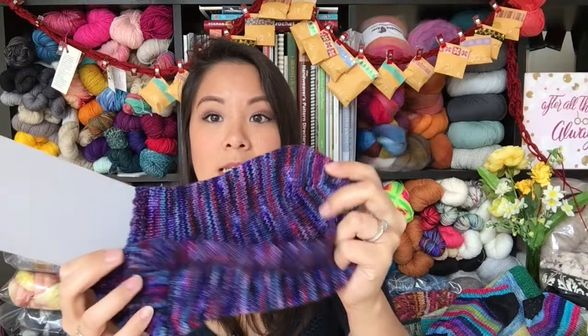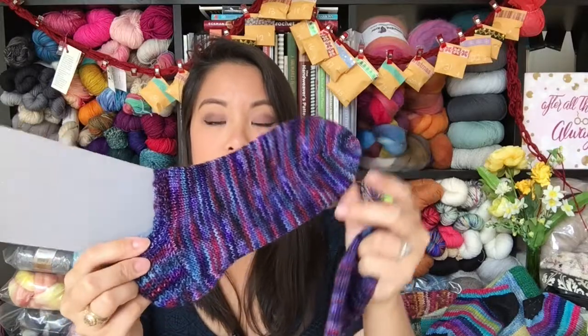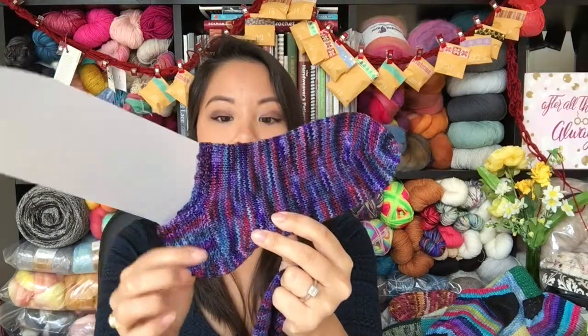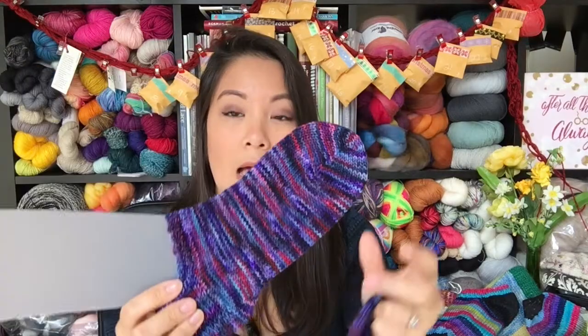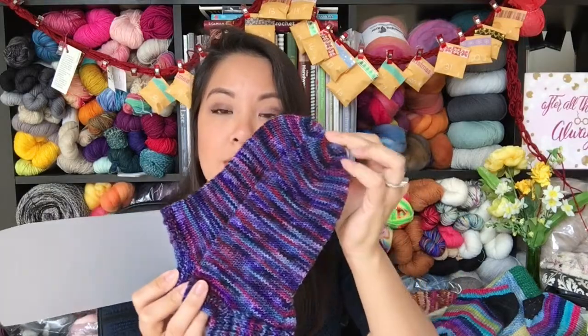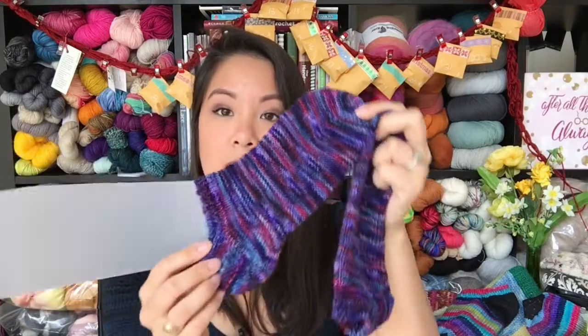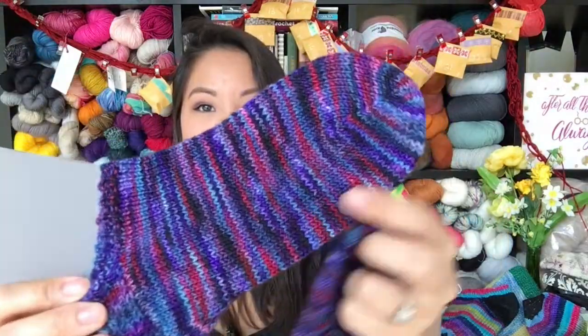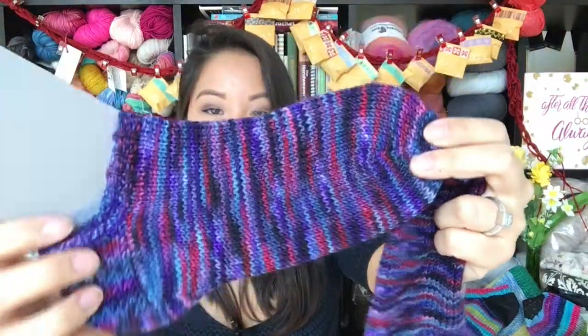Next up is another pair of shorty socks. This is knit top down with a little ribbed cuff and a heel flap double gusset. And this is the second sock to one that I started earlier when my friends were visiting from Seattle, and this is also going to be a Christmas gift. She picked out the prettiest skein of Koigu for her gift.